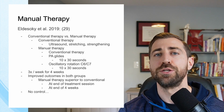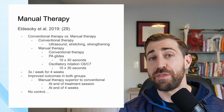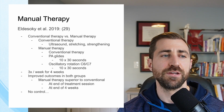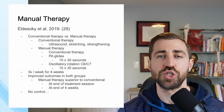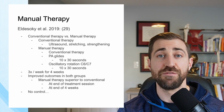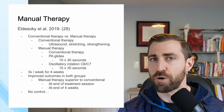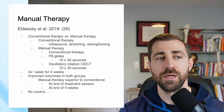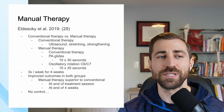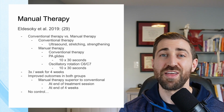Eldesoki et al. in 2019 was looking at conventional therapy versus manual therapy. Now, what was conventional therapy? Conventional therapy, by their definition, was ultrasound, stretching, and strengthening. Okay. The manual therapy group got the conventional therapy program of ultrasound, stretching, and strengthening, but they're also given PA glides, 10 repetitions of 30 seconds, and oscillatory rotation movements at C6, C7, 10 sets of 30 seconds.